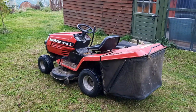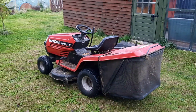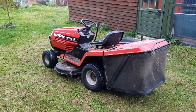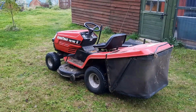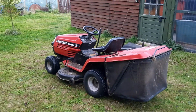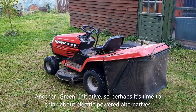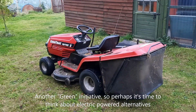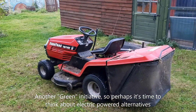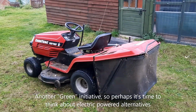People in the UK will know this, but we've changed our petrol, or gas as the Americans call it, to a new recipe, if that's the right word. They've started adding ethanol to the normal petrol, which is causing some issues, and they've recently upped the percentage of ethanol to 10%.